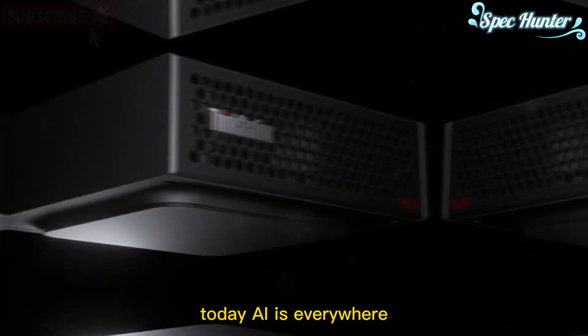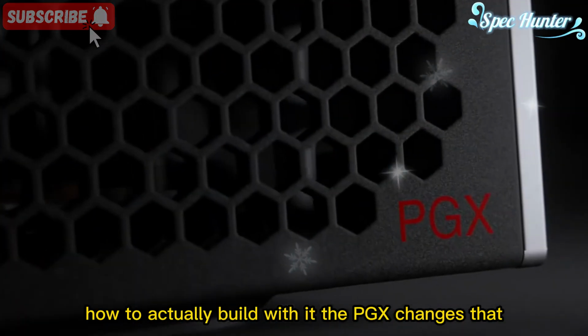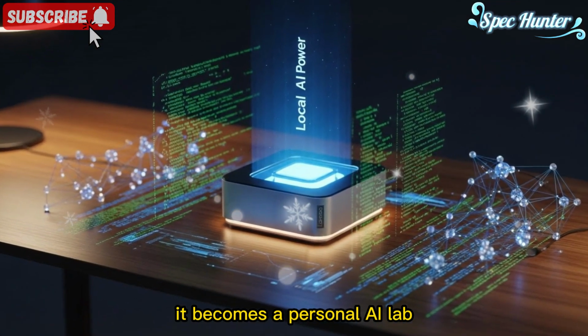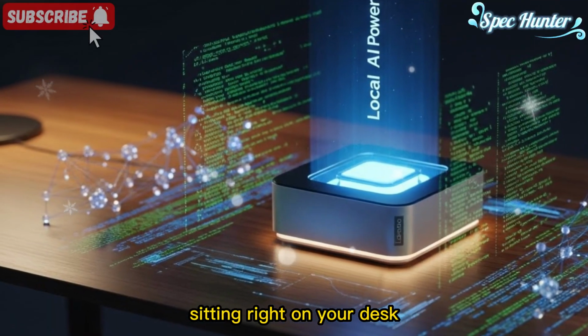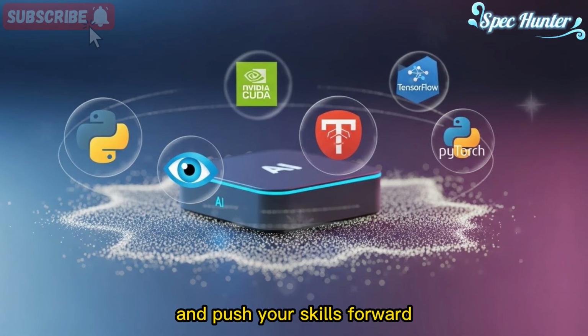Today, AI is everywhere, but only a few people understand how to actually build with it. The PGX changes that. It becomes a personal AI lab sitting right on your desk. It gives you a place to learn, test ideas, and push your skills forward.